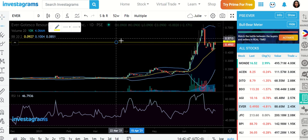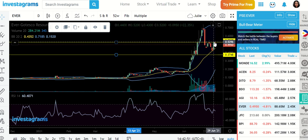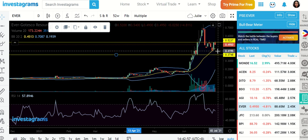So the premise is it has to respect the MA20 line. But I'm not feeling good right now, because it is creating these lower highs already. So that's our outlook for Ever.